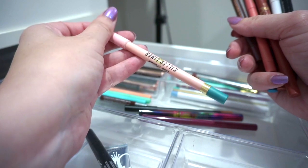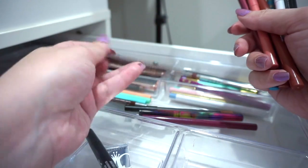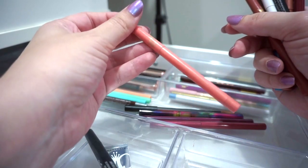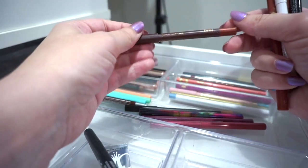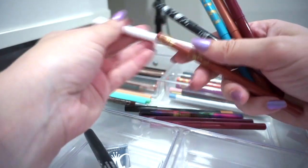Actually, yes to this Too Faced Killer Liner in turquoise. This is a really unique shade. Yes to Persona Plum. I guess I'd say no to this metallic burgundy one. Yes to this shade. All the names have rubbed off, so I can't remember them, unfortunately. This is a really pretty metallic peach. Then Persona Bronze. I'm going to say yes to that. That's a really nice, more smoky option for me.